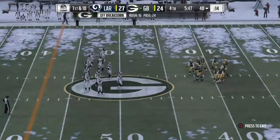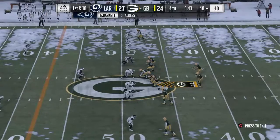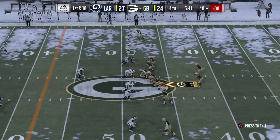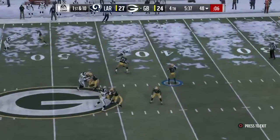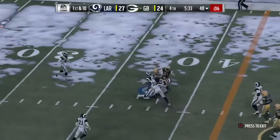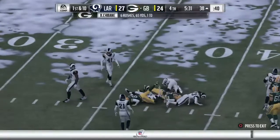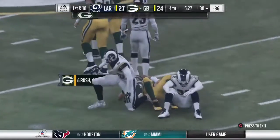1st down and 10 now for the offensive group. Here we go. 3-19. They'll look to throw. And some room to maneuver. And he's brought down. A solid gain of 15 yards, and the sticks move.